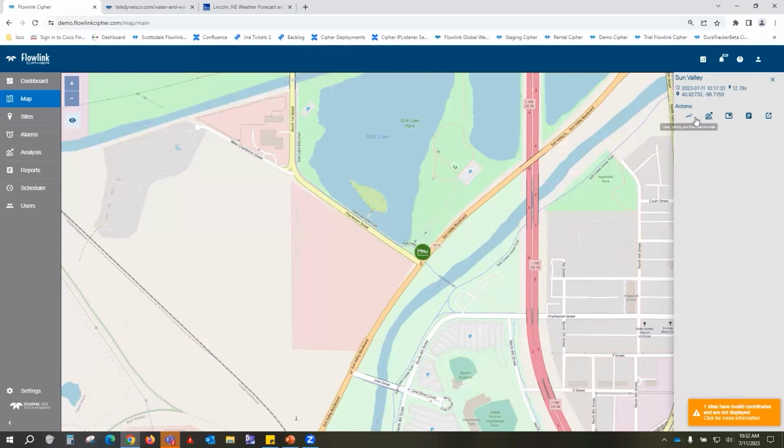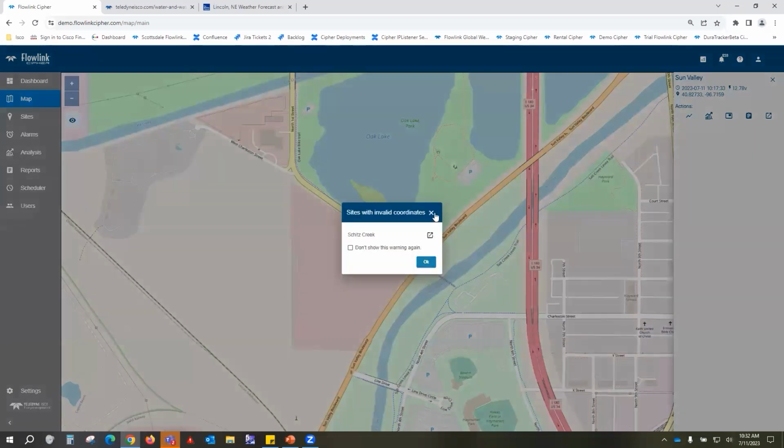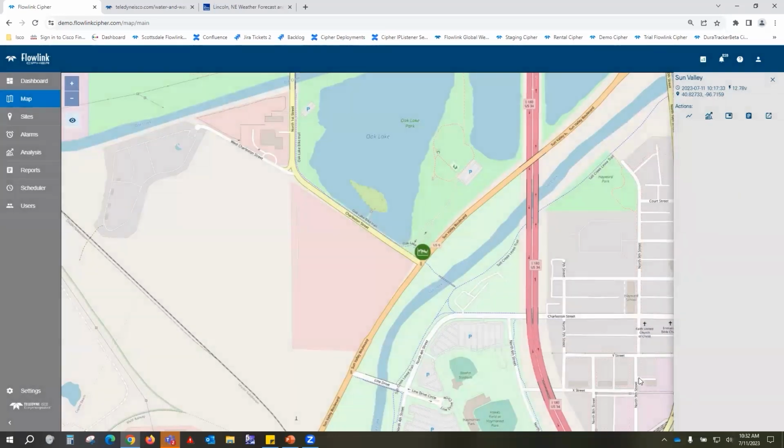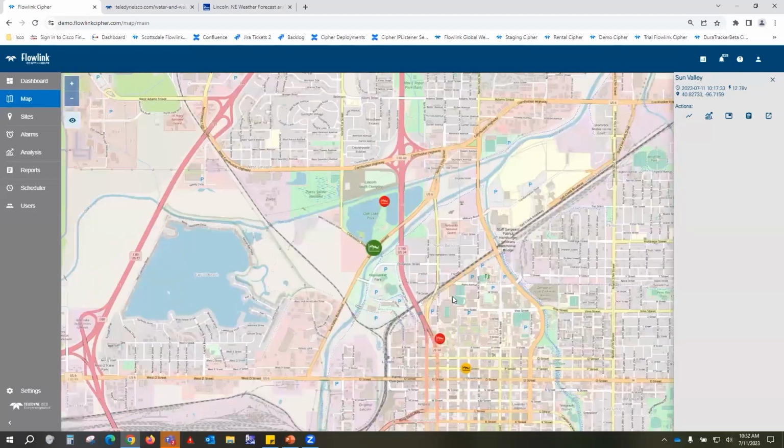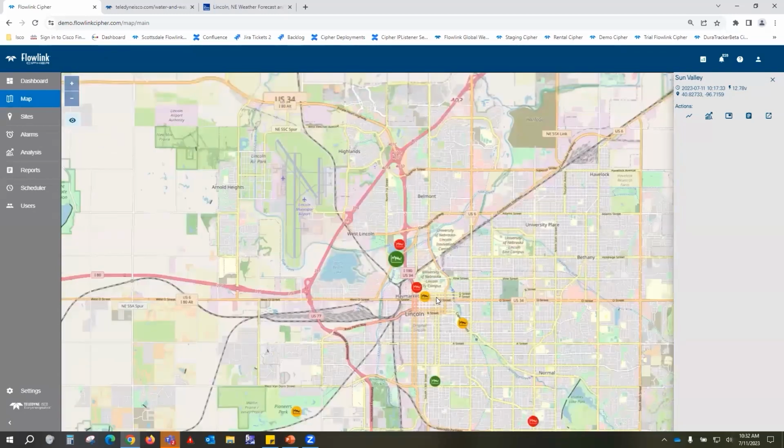Other than that, we've got some shortcuts for graphing. At the bottom here, it will show you any sites that do not have coordinates. It's a quick way of making sure all your sites have coordinates built into them. So that's what that little pop-up is. It allows you a chance to get in there and set those coordinates in to make sure that meter shows up on your map.